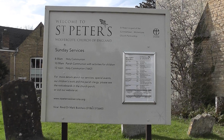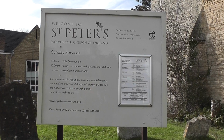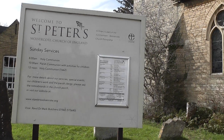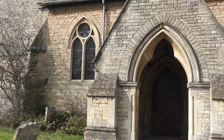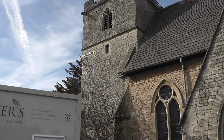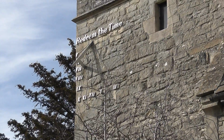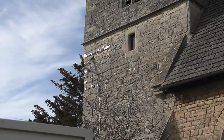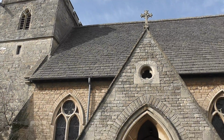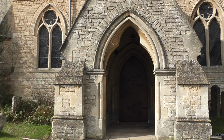So just taking a diversion past off the railway bridge, up Church Lane to find St Peter's, where I'll be having my lunch in this storm porch, all being well. Interesting timepiece up there. Redeem the time. Interesting. Anyway, it's about 1:30. Good timing for lunch. Let's get out the wind.